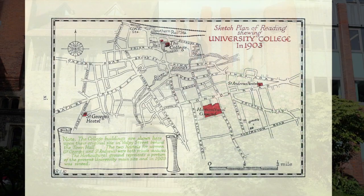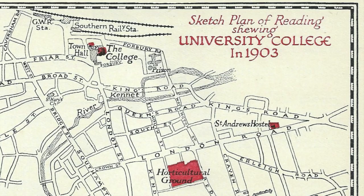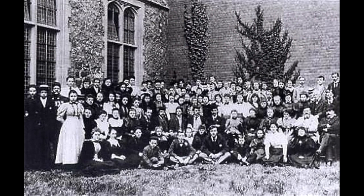Between 1878 and 1906, the Hospitium and adjacent buildings were used by University College Reading, an extension college of the University of Oxford, and later to become the University of Reading itself. So this is where the university started its life.